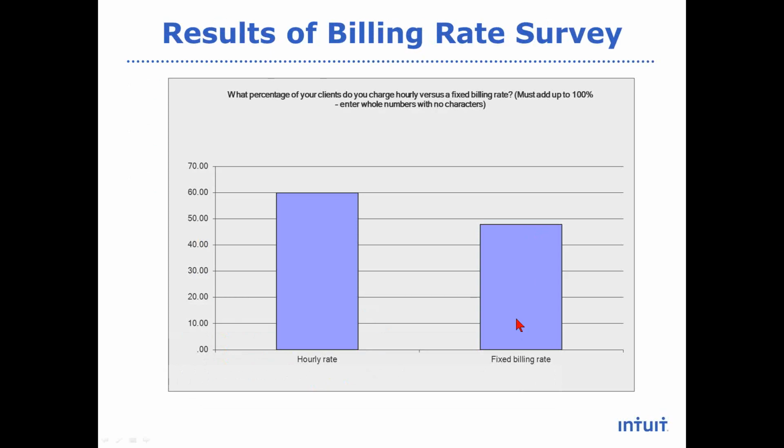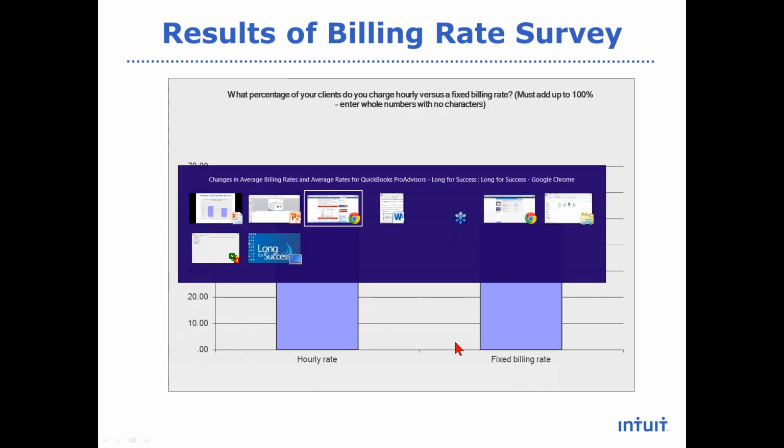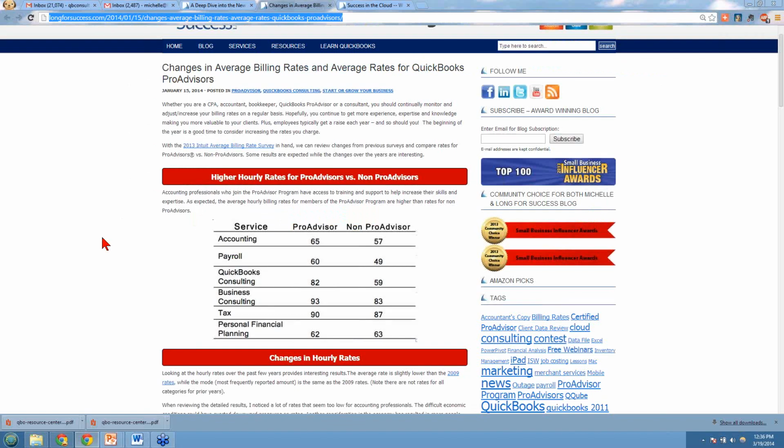You're seeing more and more accounting professionals that are going to a fixed billing rate or fixed fees. One of the other things that I thought was interesting, let me go over here and share this with you. Intuit can share the links with you, but here's one of the blog posts, changes in the average billing rate.